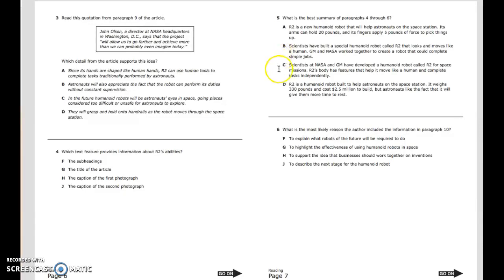C. Scientists at NASA and GM have developed a humanoid robot called R2 for space missions. R2's body has features that help it move like a human and complete tasks independently. D. R2 is a humanoid robot built to help astronauts on the space station. It weighs 330 pounds and costs $2.5 million to build, but astronauts like the fact that it will give them more time to rest.